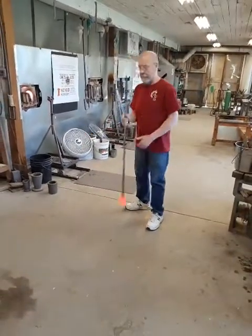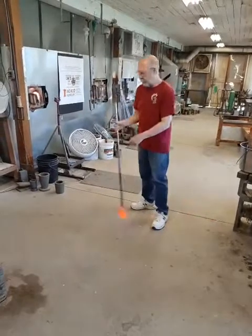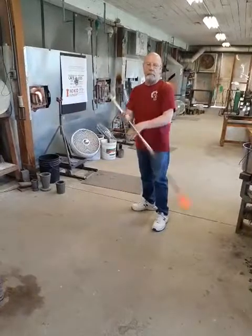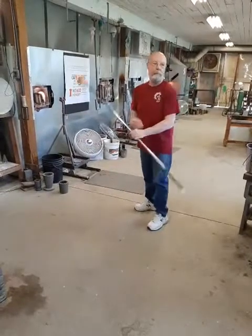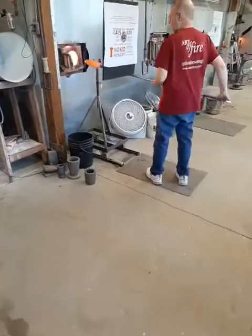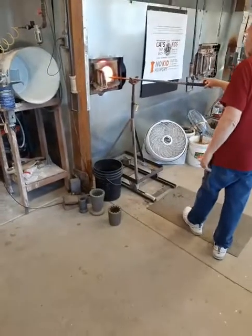All right, so using a little bit of centrifugal force, notice how he does that gently first before he spins around. When glass is its hottest, it will move its most. Hey, hot glass moves, right? All right, so by controlling the speed that he does that, he gets a beautifully uniform shape.